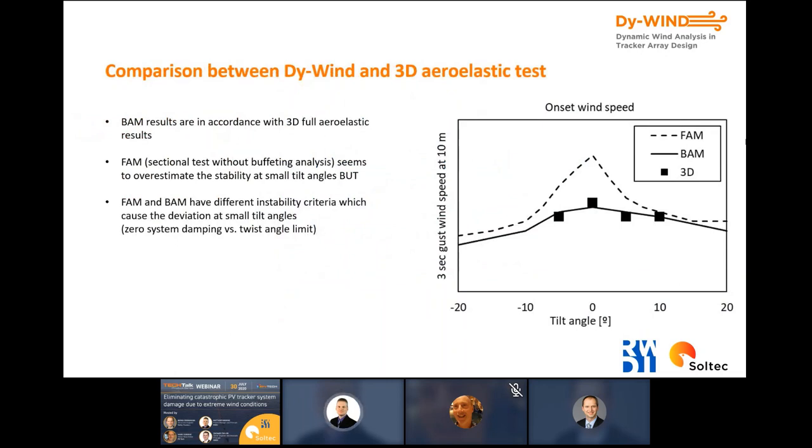the critical wind speeds at these lower tilt angles. And this is really important to understand. When we talked about the flutter analysis predictions, the FAM, we talked about defining the instability at the point where the total damping crosses zero. So that's a mathematical definition, but it's not linked directly to a rotation or a torque level. But when we go into the wind tunnel with a 3D aeroelastic model, we can't easily obtain that exact point of where the damping crosses zero.